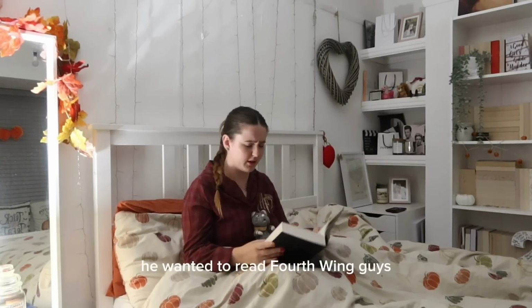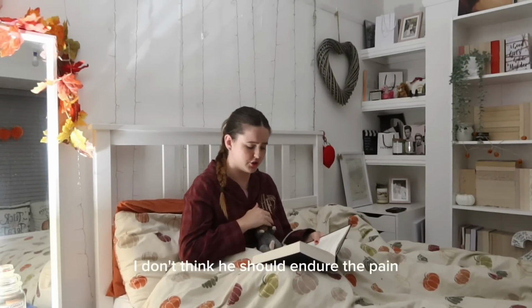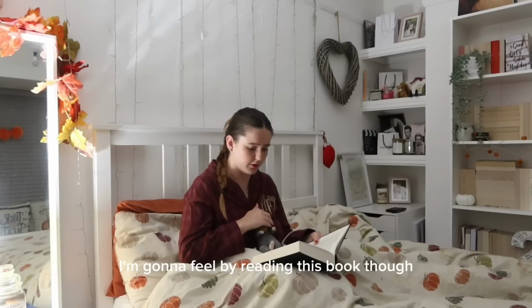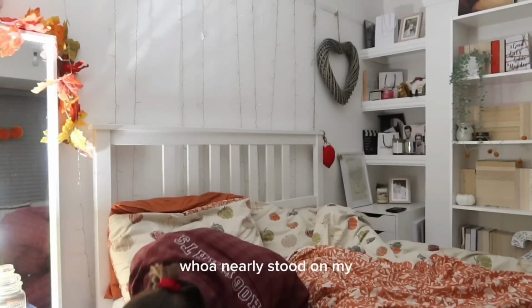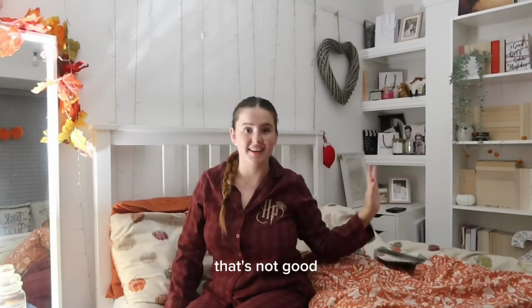If you wanted to read Fourth Wing, guys, leave him alone. I don't think he should endure the pain I'm going to feel by reading this book though. I might have to stop him from reading it. I need to stop. Whoa! Nearly stood on my dust jacket. That's not good.